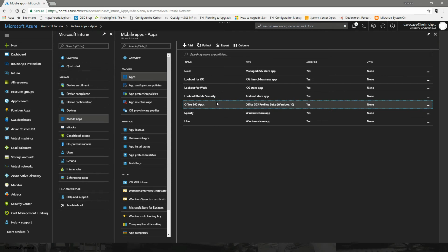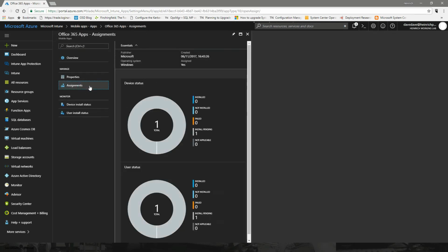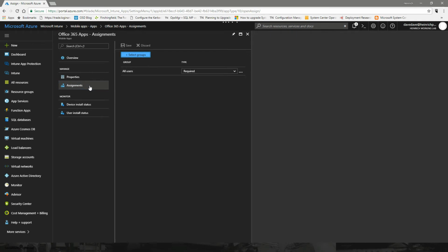I actually skipped over that. Let me quickly hop back. It's done on assignments, right? So I'm not pushing this to this virtual machine or this device. It's pushed to users. And the beauty here is we've got some options. This isn't true for every application, by the way, so at the very least, bear this in mind.